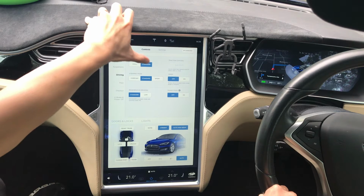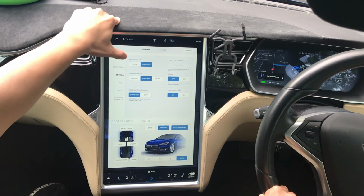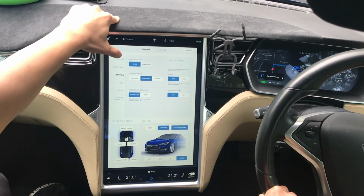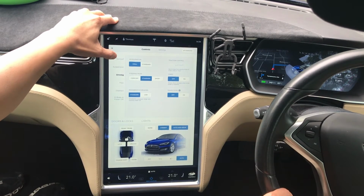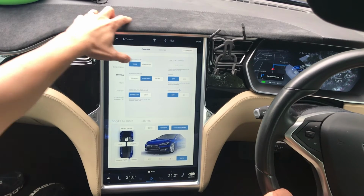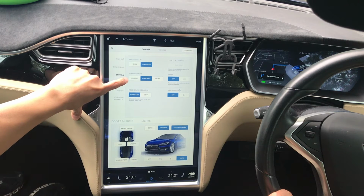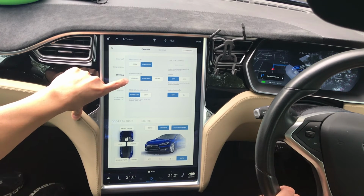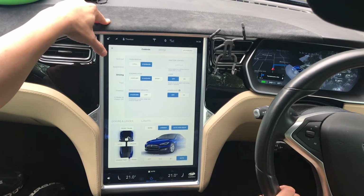Driving, so this is relatively new as well. Tesla is known for its acceleration. Chill mode, I guess if you don't like that feeling of being on a roller coaster, you can set it so it doesn't accelerate too quickly. I quite like that myself, so I'll go back to standard. Steering mode refers to how stiff you want the steering and the car to feel. I like it on standard. I don't like it too stiff or loose.